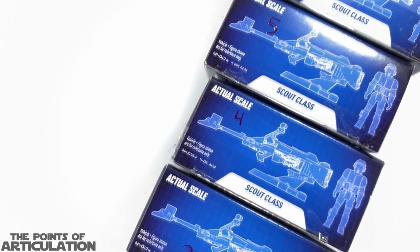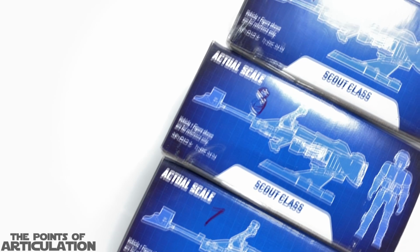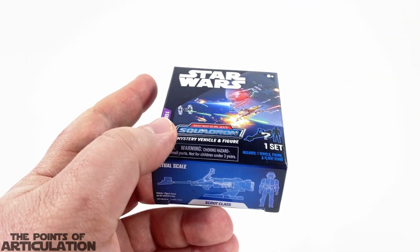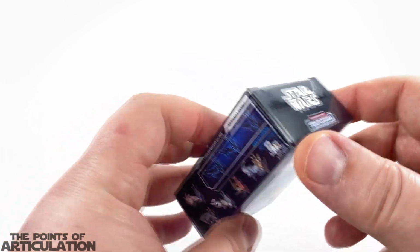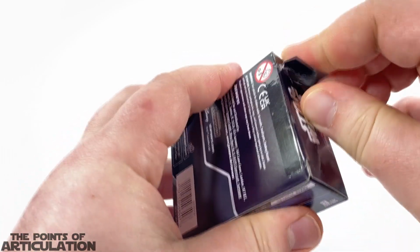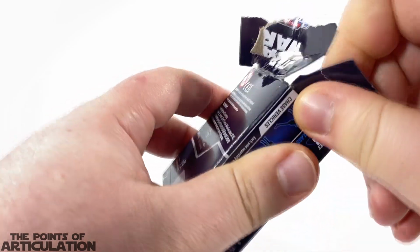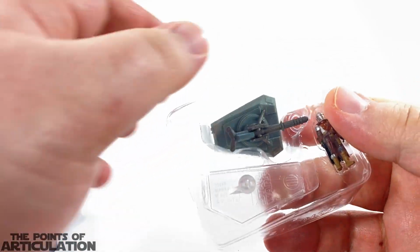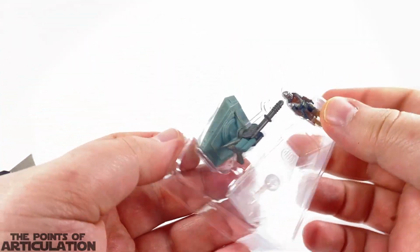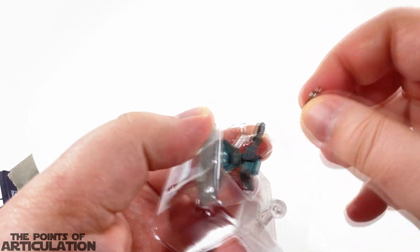I got the boxes numbered, the stage is set, so let's crack these bad boys open and see what the data shows. Okay, so this is box number 1. What's inside? I have no clue, so let's find out. Get a finger in there and rip it open. Alright, so let's see. Okay, looks like we have the Hover E-Web Blaster with Din Djarin. I really wanted this one.